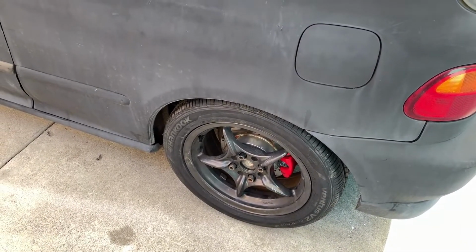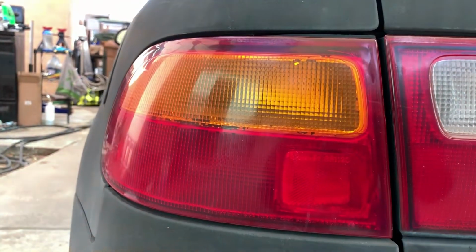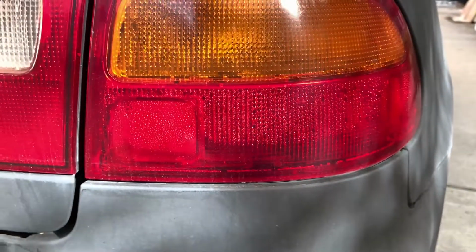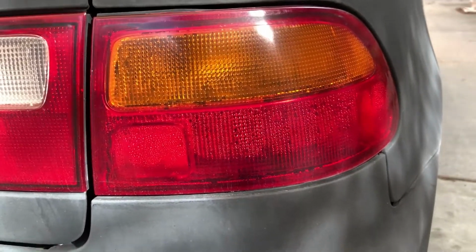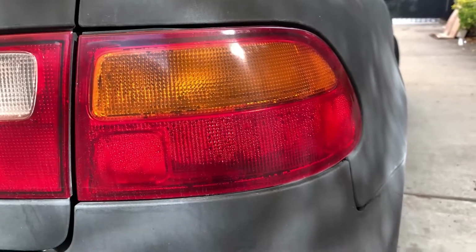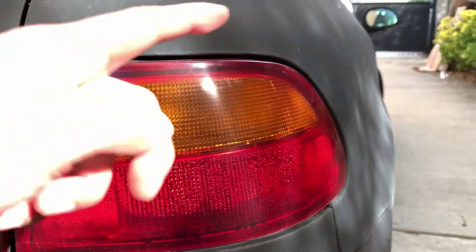But another thing that I wanted to talk about was, since it's been raining, what I noticed is, here, this rear passenger taillight is getting moisture inside there. So I'm thinking about taking it off and then drying it. I don't know if you guys can see that, but it looks like there's a water line in there. So I'm gonna take it off and reseal it.